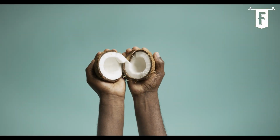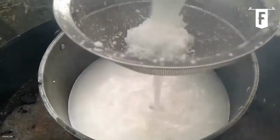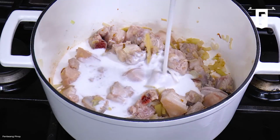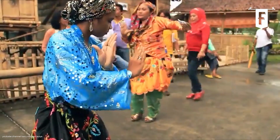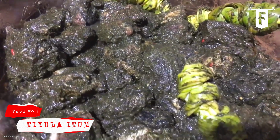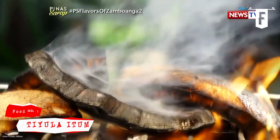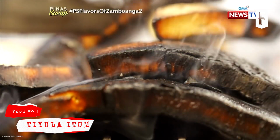The coconut is a beloved ingredient in Philippine cuisine, especially its milk, known as the gata, used on curry-like dishes in the northern and southern regions alike. The Tausug, however, take the use of coconut one step higher. In Tiyula Itum, they not only use the coconut cream, but they actually char the coconut itself, the shell included.